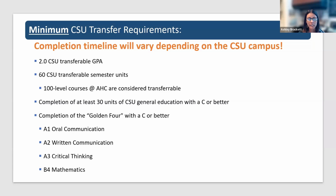The critical thinking will be our English 103, Philosophy 112 or 114, or Speech 106, or Comm 106. And then your B4 math, that's going to be any transferable math course, so anything from our math options. Those you have to have no matter what.